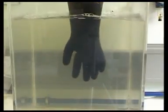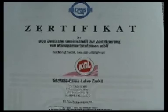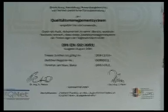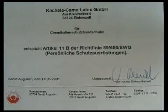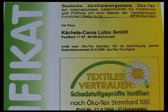The KCL Quality Control is a fine-tuned and well-thought-out test and control system for the entire company. This has been clearly documented with certification according to ISO 9001. Additionally, KCL was the first European personal protective equipment manufacturer to receive the BIA certification according to Article 11B of the manufacturer's guidelines.